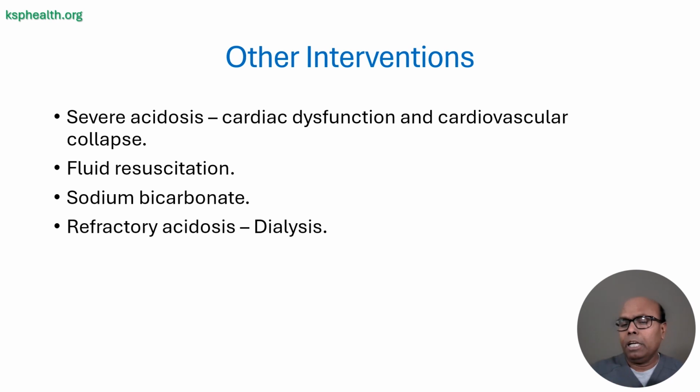Other interventions one needs to do is treat the severe acidosis because it can cause cardiac dysfunction and cardiovascular collapse. Fluid resuscitation, sodium bicarbonate when the acidosis is so severe, and when there is a refractory acidosis, dialysis needs to be done sooner rather than later.